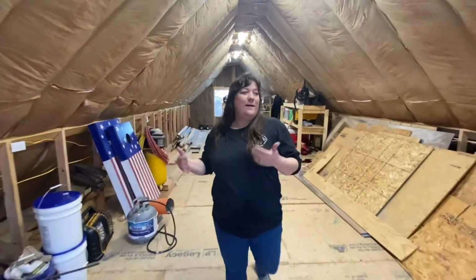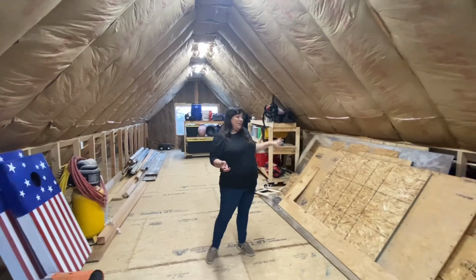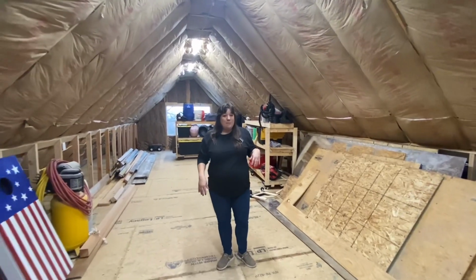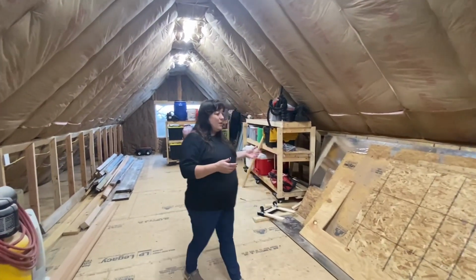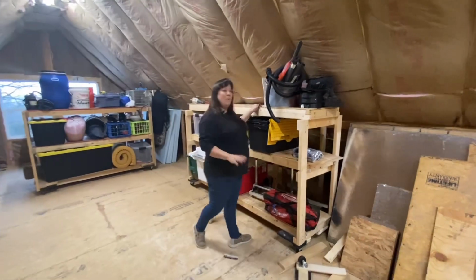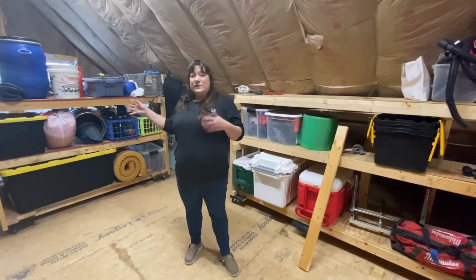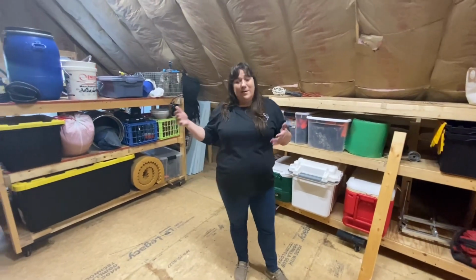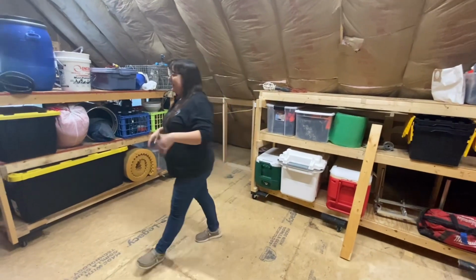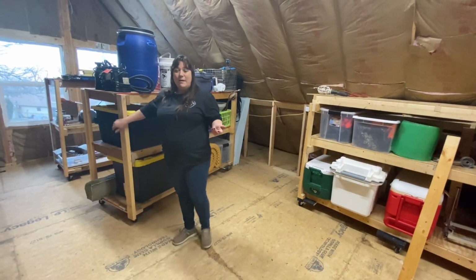Storage galore. That's what we've got up here. Since we just finished building the shop, we've got a lot of leftover material, whether it's 2x4s, OSB, plywood. So we're using those to build these mobile carts. So whether we're keeping extra supplies for the shop downstairs or just some of our other things that we need to store, we just put them up here. These carts have been great because they're all mobile. So we can move them around however we need to.